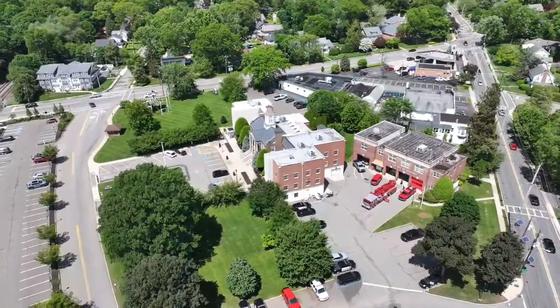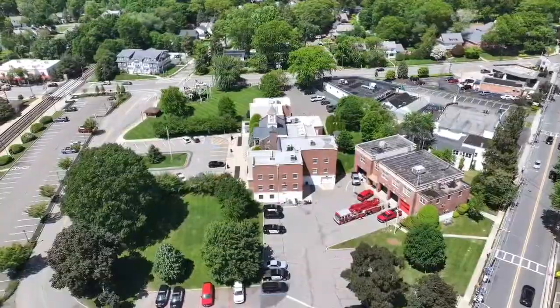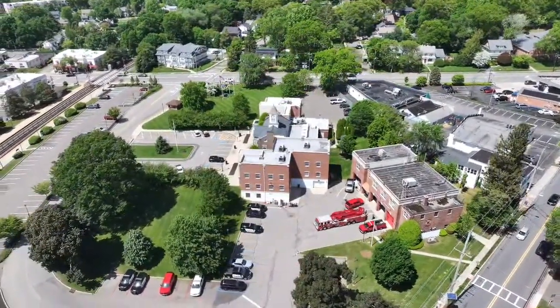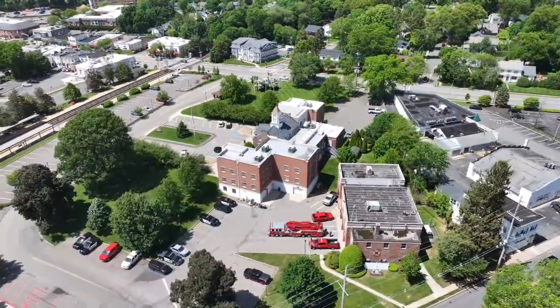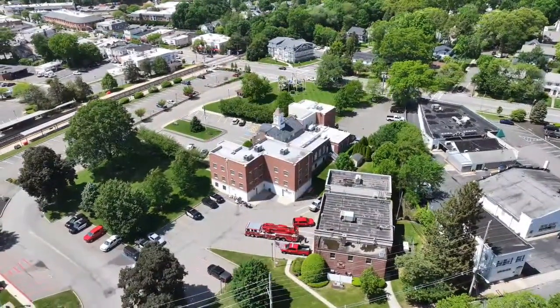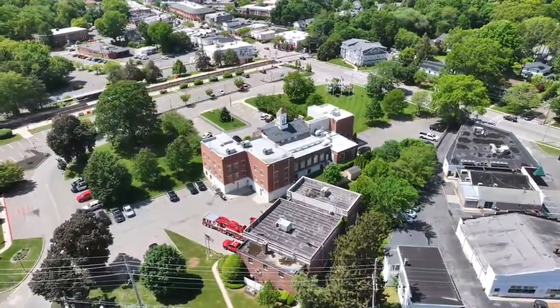There's the fire department, really nice. We're just going to fly around and over and make sure we have full bar. Looks like it's so weird. We got full bar. Oh, there we go. Sometimes the Wi-Fi can be a little bit glitchy. Got full RC though, which is fine.